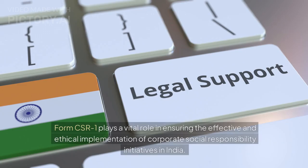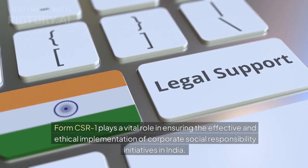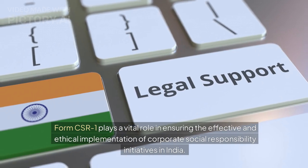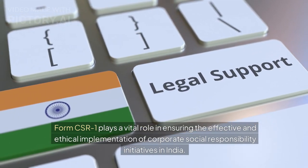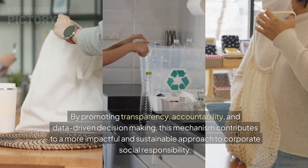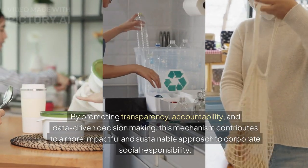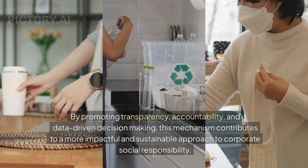Conclusion. Form CSR-1 plays a vital role in ensuring the effective and ethical implementation of corporate social responsibility initiatives in India. By promoting transparency, accountability, and data-driven decision-making, this mechanism contributes to a more impactful and sustainable approach to corporate social responsibility.